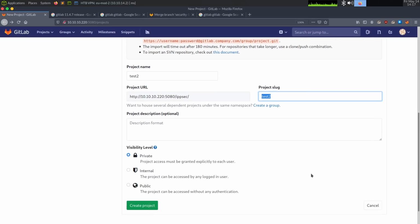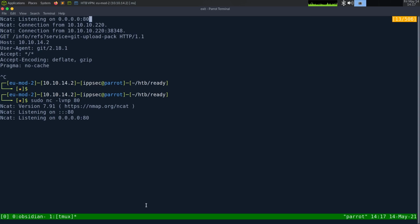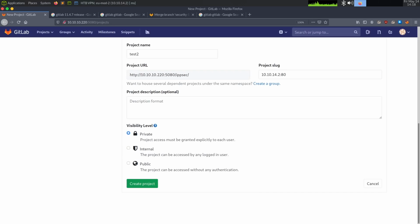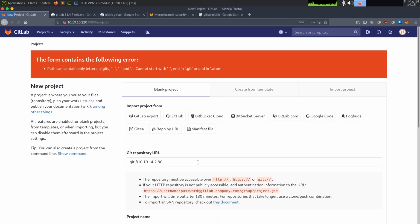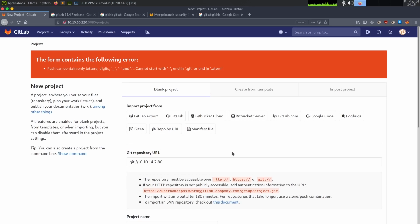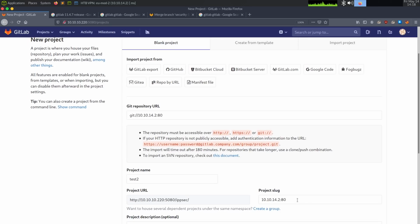We'll call this test 2. And we are listening, right? Yep. We create project and URL is blocked. We only allow HTTP, HTTPS, SSH, and GET. So if we do GET on this, we create the project. Let's see. It's saying path can only contain letters, digits, so it doesn't like the colon in this project slug.